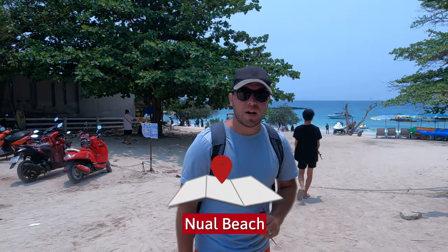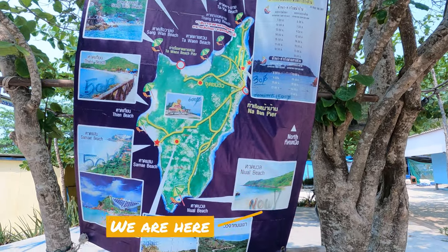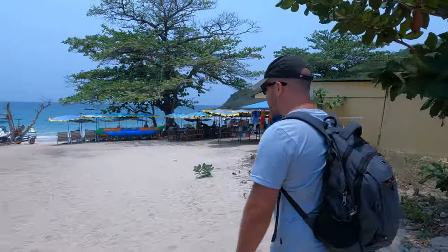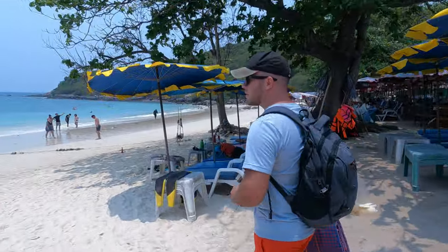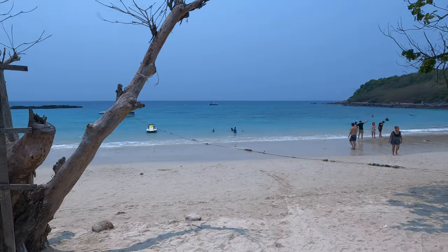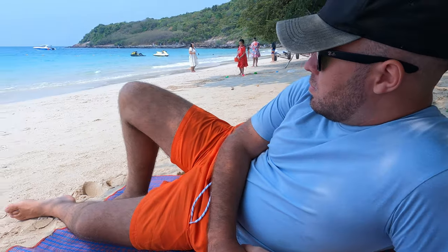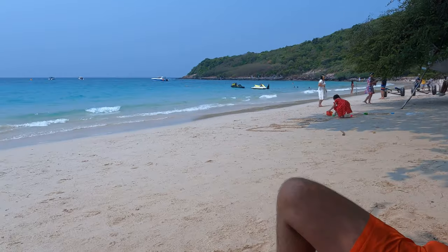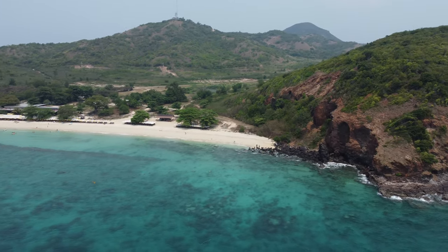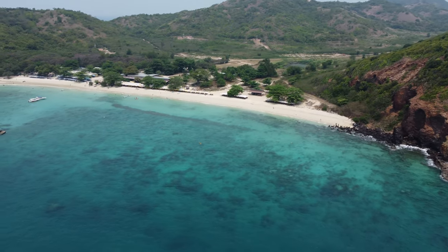So the place we're at now is called Nuang Beach, and we've got some nice blue water here. It's amazing. Let's have a look. Yes, Nuang Beach. Sorry if I'm saying the name incorrectly, but this place was absolutely stunning. It was definitely a local hotspot because you can see a bunch of families sitting together with their umbrellas and chairs. We just decided to stay on this beach for a little bit and relax and go for a swim.